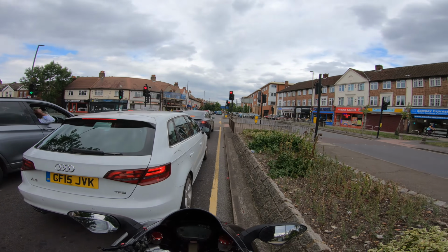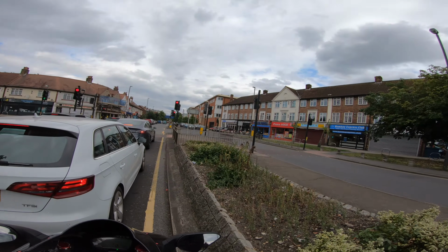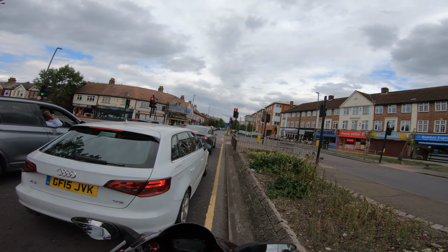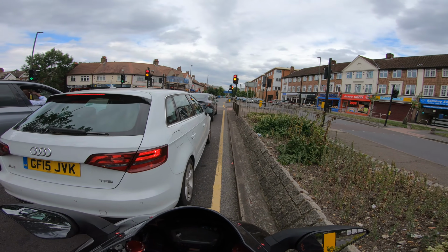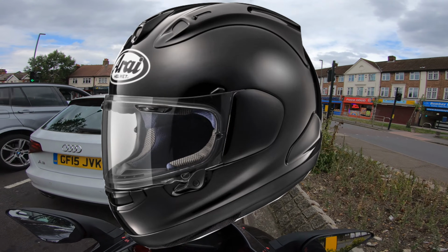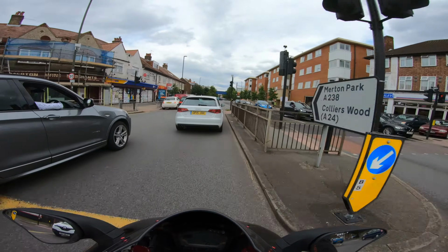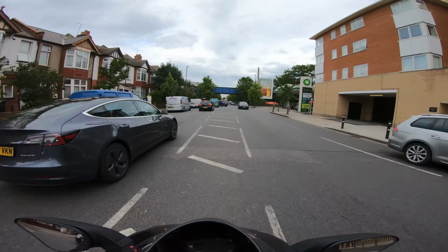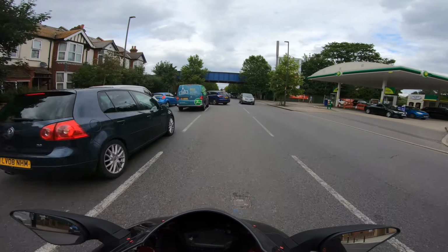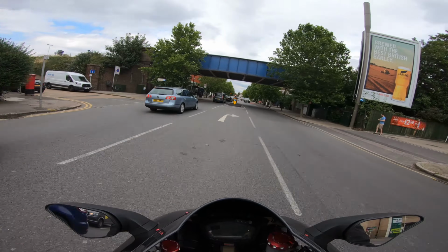Do I up the level of my current lid and go for the HJC RPHA, or do I go for the big daddy of them all, the Arai RX7-V? If anyone knows anything about helmets or motorcycling in general, you would have heard of at least one of those brands. In the UK, Arai is a firm favourite with a lot of riders, both street and track.